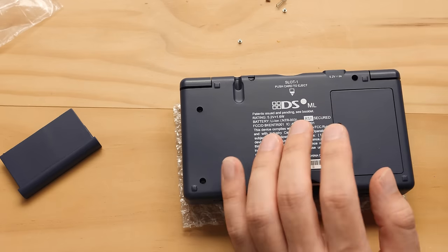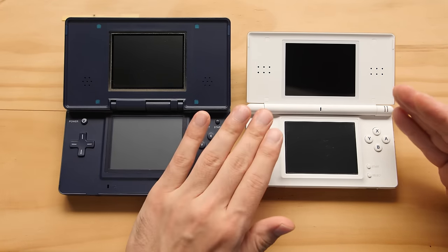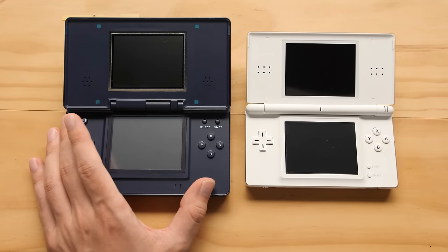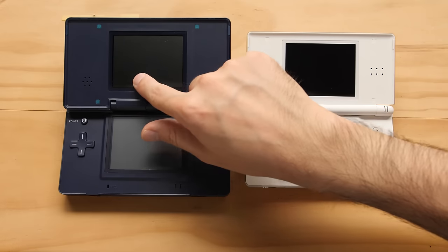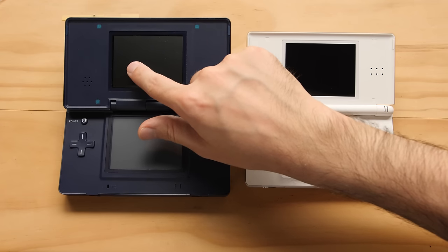And here we have it. We basically have a DS Lite in a bigger shell. I think this feels a lot better than the original DS did, so I don't regret doing this, and I was able to learn one thing that I want to share. But if you're wondering why there's no frame on the top panel, that's because the screen cover doesn't fit perfectly in this shell, and I didn't have enough time to line it up.